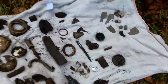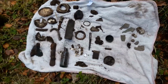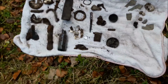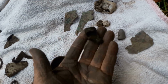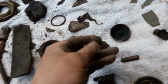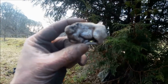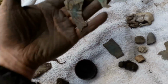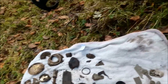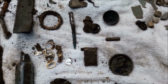There we go, that was not bad for an afternoon's work. A lot of scrap in that field, but look at all this. Oh, that looks good. These, wow. And this, to me, looks like a sheep. And these are pretty nice as well. Fantastic. I will definitely be back here. No coins today, which was a bit odd. Not a single coin, but never mind.